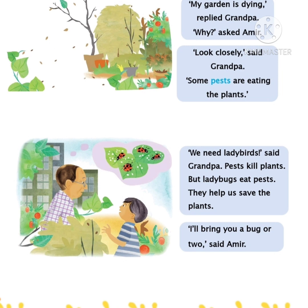Children, do you think Amir will help Grandpa to save the plants? If you want to know that, you need to wait till tomorrow. We will continue the story in the next class.